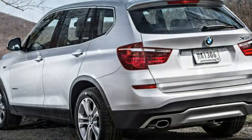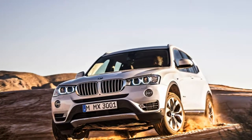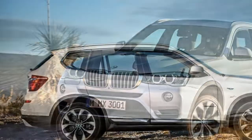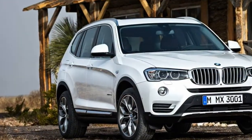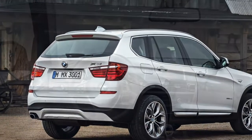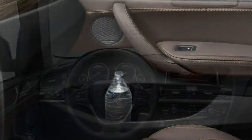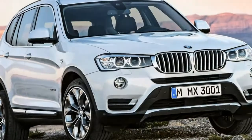The X3 xDrive35i gets a 3.0-litre turbocharged inline-6 engine that produces 300 horsepower and 300 pound-feet of torque. In performance testing, the xDrive35i hit 60 miles per hour in 5.8 seconds, which is quicker than most competitors in the segment. Fuel economy is rated at 21 miles per gallon combined, 19 city/26 highway, which is a remarkably frugal showing for such a powerful vehicle.